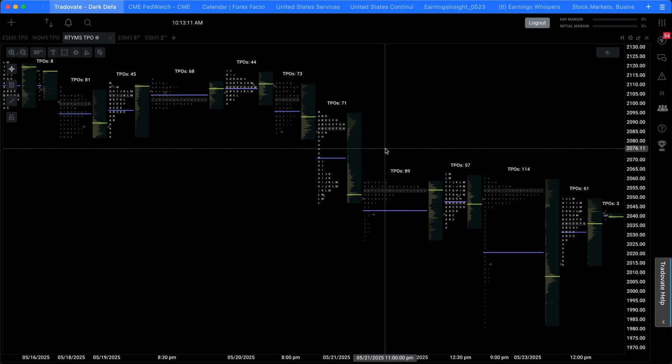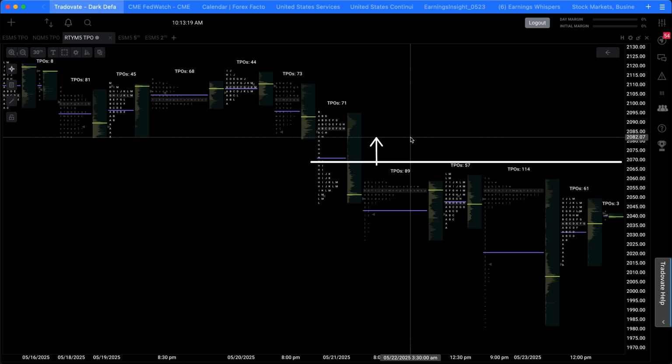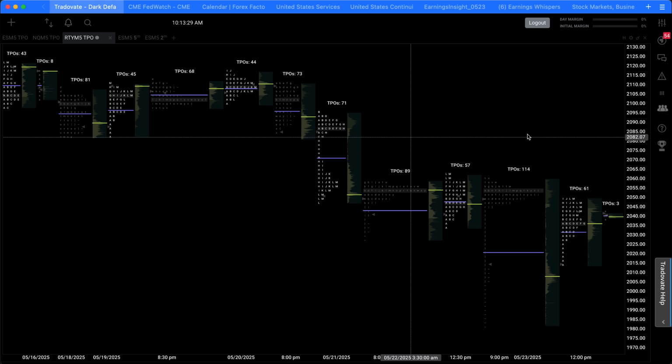One of the targets that you might carry forward out of smalls would actually continue to be the single prints overhead from the Wednesday breakdown. That's over 2070, brings you into the bottom of the upper distribution at 2082. So you've got about a 12-point rotation available there to the upside out of smalls if that move is going to take place. Let's jump back over to the platform.